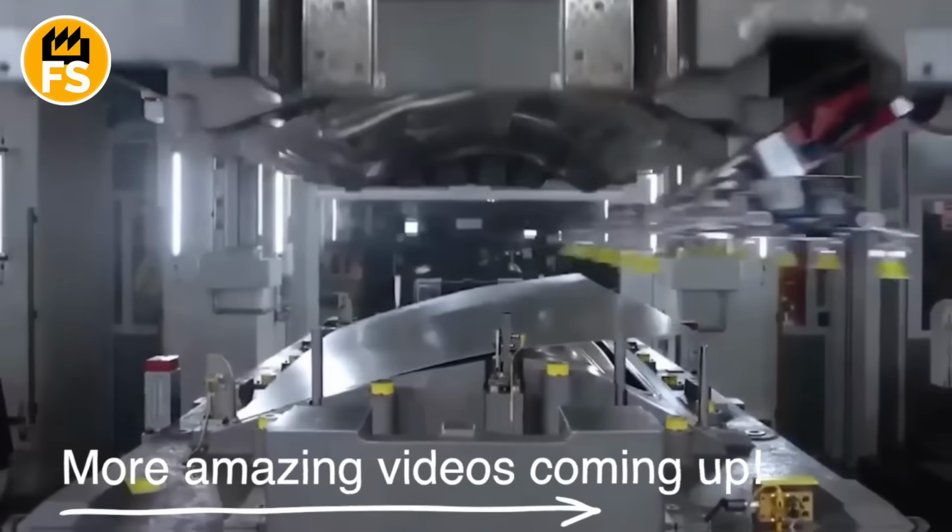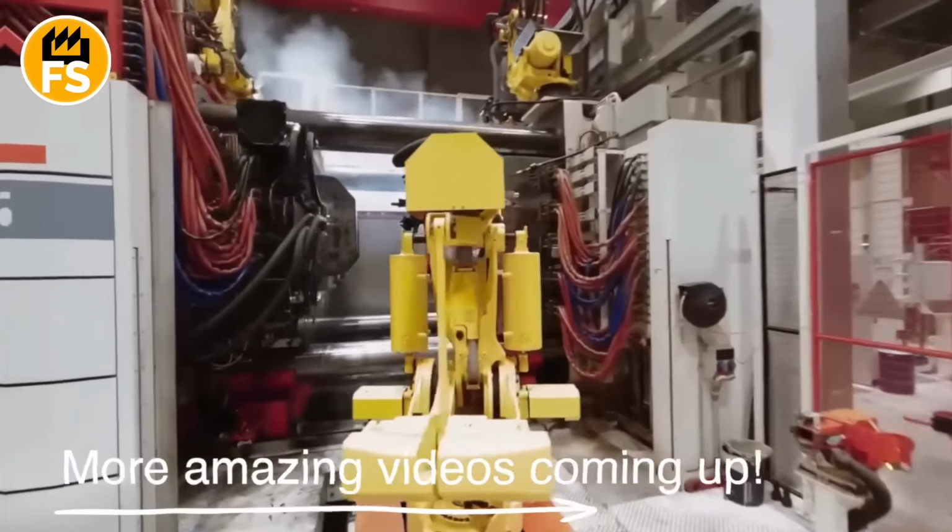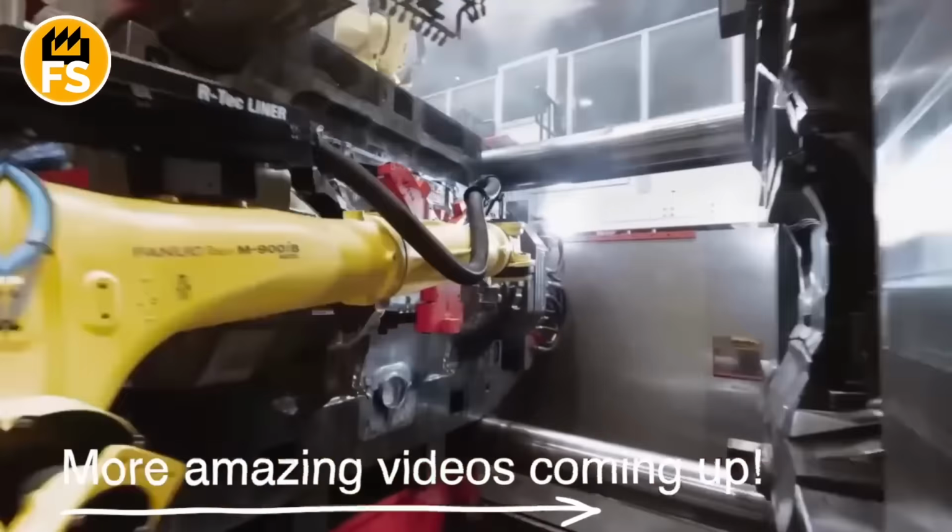Hydraulics hiss, metal groans, and a massive 20-ton plate slowly descends with 9,000 tons of force. It's so powerful that the foundation beneath the press is reinforced with 10 feet of armored concrete. Otherwise, the machine would punch straight through the floor.